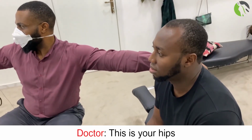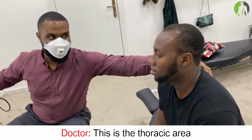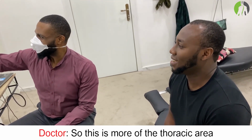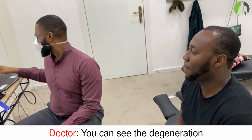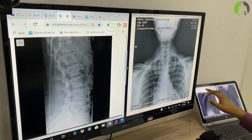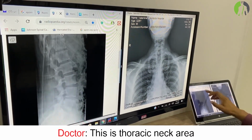This is your hips. So this is the lower back. This is the thoracic area. Okay, mid back, like thoracic. So this is more the thoracic area. You can see the degeneration. Now, this is the thoracic neck area.